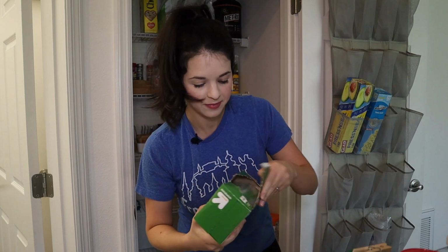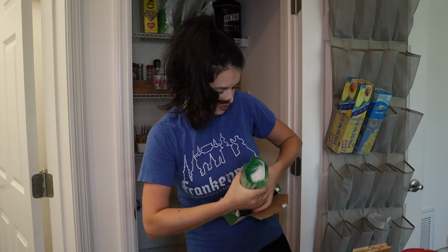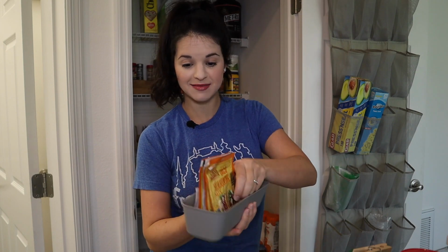Okay, this thing is not fitting, so I'm just gonna take all of these out, get rid of this. I'm just gonna put this in the shoe rack. I love long, skinny containers like these for taco seasonings and other packets.